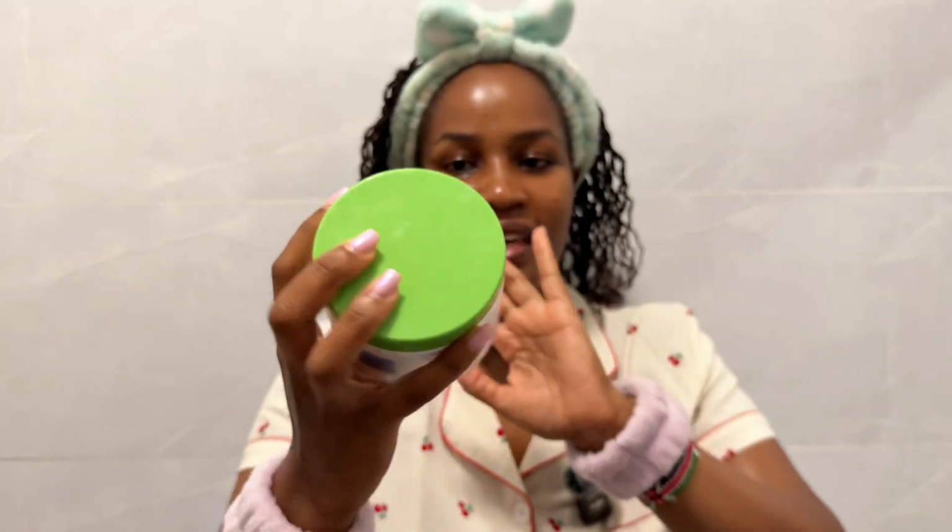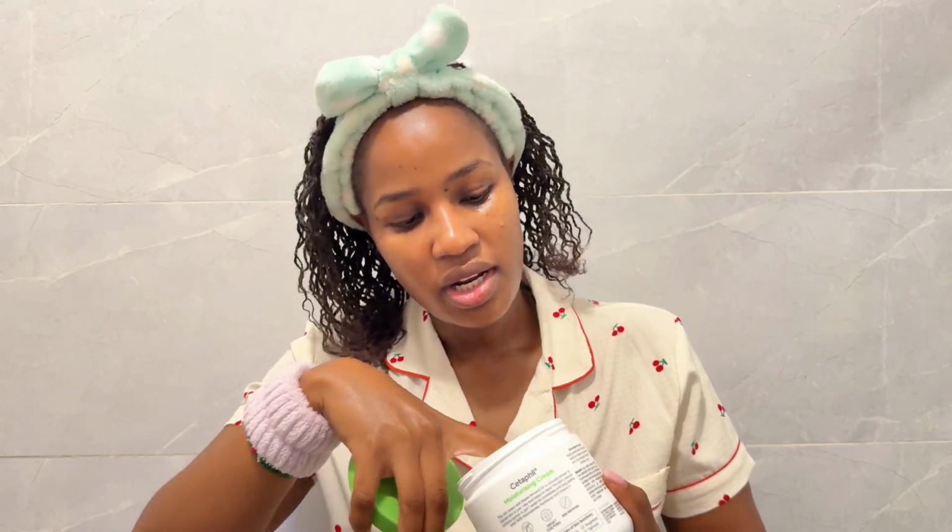And now to seal in all that moisture and to also support my skin's barrier, because I've used an active, which is niacinamide and tranexamic acid, I'm going to use the Cetaphil moisturizing cream for dry to very dry sensitive skin. It has emollients and ceramides that are really good for your skin's barrier, and to just make sure it's well moisturized. So I'm going to use a generous amount because, again, like I said, you can never go wrong with moisturizing your skin, ever.